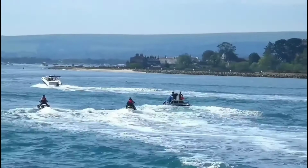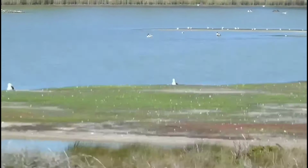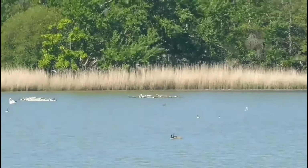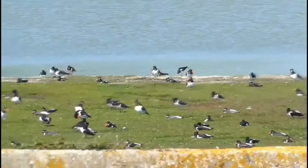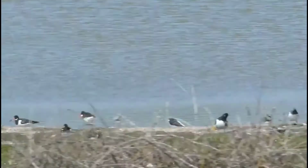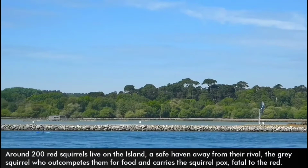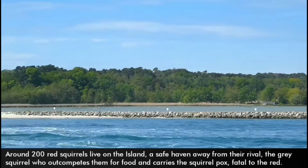It plays a vital role in providing a safe haven for overwintering birds, including avocets, black-tailed godwits and large numbers of wildfowl. It is also one of the only few places in the UK where you can find red squirrels. Around 200 red squirrels live on the island, a safe haven away from their rival, the grey one, who outcompetes them for food and carries the squirrel pox, fatal to the red.